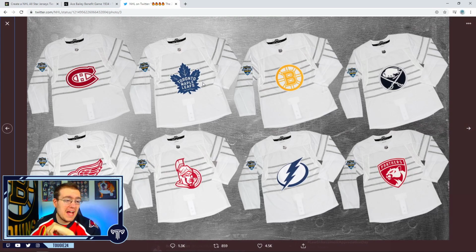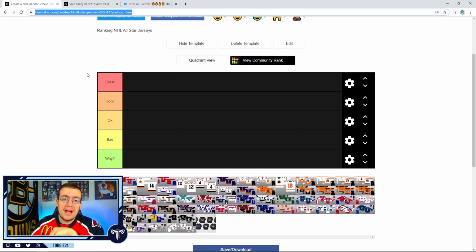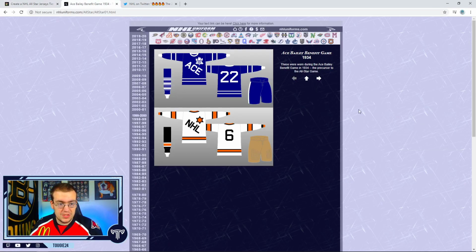Oh, but they have lines like a music sheet. We'll get to those. But it did give me the idea of going back, looking at all the All-Star Game jerseys that there have ever been, and ranking them via Tiermaker. Because why the hell not? We're going to get right down to business, mainly because we have a lot of jerseys to go through.